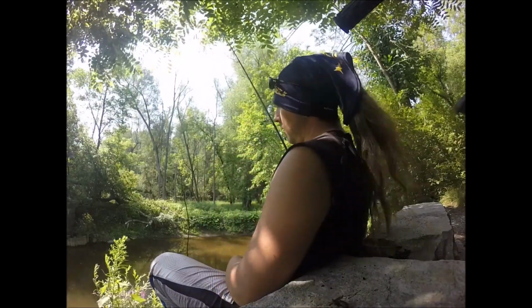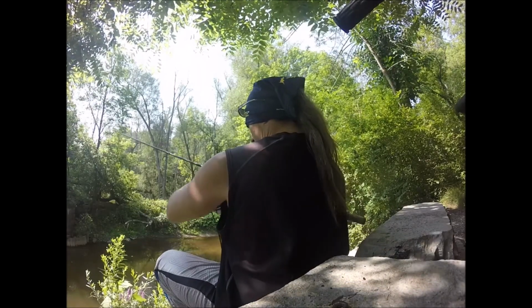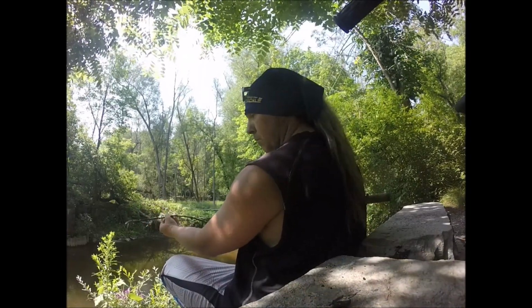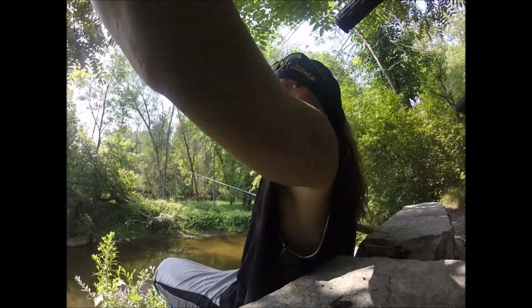First catch of the day, stick roll. This invasive species right here is detrimental to a lot of people's fishing rods. So we're not going to release this back into the river. We're going to put it here behind us on land.